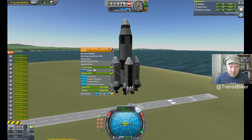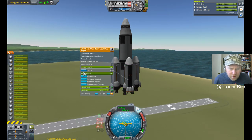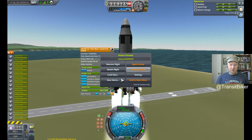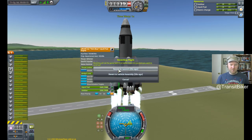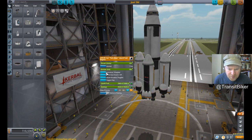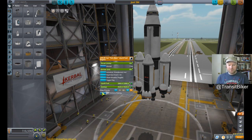Okay, so we're going to... All right, so we have to revert flight. Because we can't be having those things wobbling around while there's all that mass above it. So we have to auto strut. Rigid attachment on. That looks fine. Save and let's try this again.